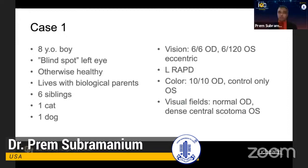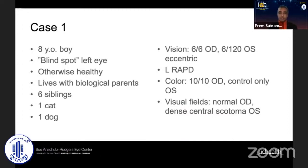And his vision was normal in his right eye, but markedly decreased to the 6/120 level in his left eye eccentrically. He had a left relative afferent pupillary defect. His color vision was normal in the unaffected eye, and his visual fields by confrontation looked to be normal in the right eye, and he had a dense central scotoma in his left eye.